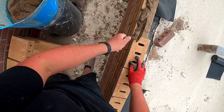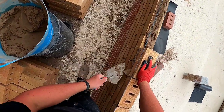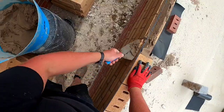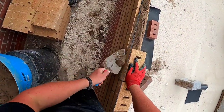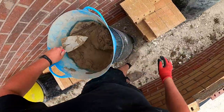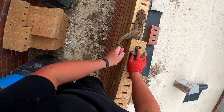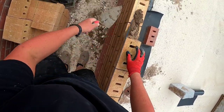You were just putting joints on the front of them, like me? Yeah. Yeah, it seems the best way to lay these. Yeah, like that. It's easier, isn't it? Yeah, a lot quicker. I feel like I forgot something.